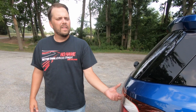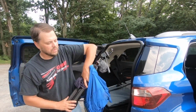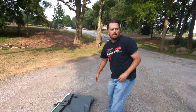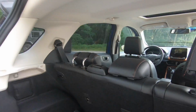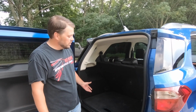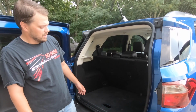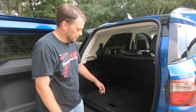Unlike a lot of crossovers, hatchbacks, or what have you, the EcoSport doesn't open vertically, it opens horizontally. The rear trunk area is actually not bad. You can fit easily a bunch of groceries in here, a bunch of stuff if you have kids. Probably should limit it to 2 with this being so small, but anyway, plenty of room.